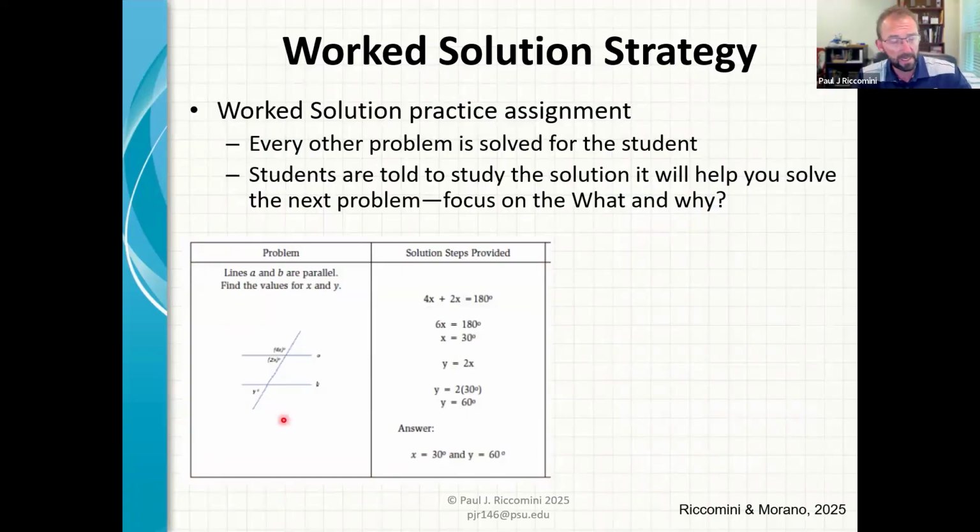Now these examples are typed, but they can be handwritten. In the worked solution, the kids were given this kind of solution, followed by an unsolved problem. They were told, look at this one, go through it, and that will help you solve the next one. So the kids started saying, okay, what do we do here? Well, we have parallel lines cut by a transversal. Okay, so there are some angle relationships I probably need to pay attention to, and I have to find the values of x and y. There are some angles here, I'm probably going to be working with degrees and probably set up equations.